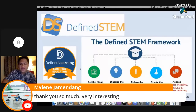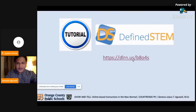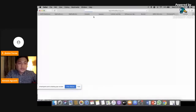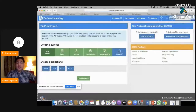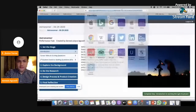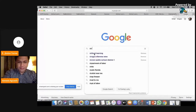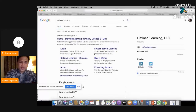So let's have a sample ng Defined STEM. Wait lang po ah. So punta tayo kay Defined STEM. Pag sinearch nyo po siya sa internet, madali lang naman po siyang makita. Again, there are three things. Wait lang, ilalog out ko lang tong akin. So, how about going to Google first? I-type nyo dun yung Defined Learning or Defined STEM. Pareho lang po yan. Gusto ko po muna makita ninyo yung interface niya.